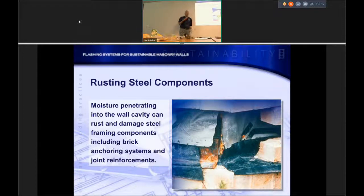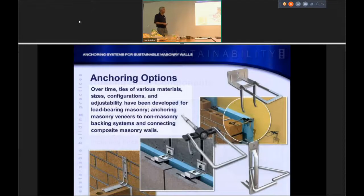Cost per lineal foot to do that. Take a guess. Cost per lineal foot, $150. You'd have got the job, Bob. This one ran just about $250. We've heard numbers on high-rise projects as high as $500 a foot. So it gets very expensive to fix after the fact.